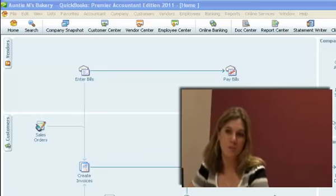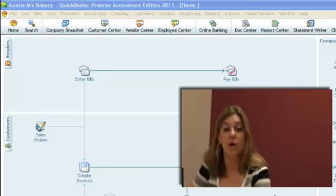And then it also gives them some important information, like how long do these people usually take to pay, so that might help them make decisions in the future about whether they want to let that person be on account or not, if that person has a tendency to not pay on time.